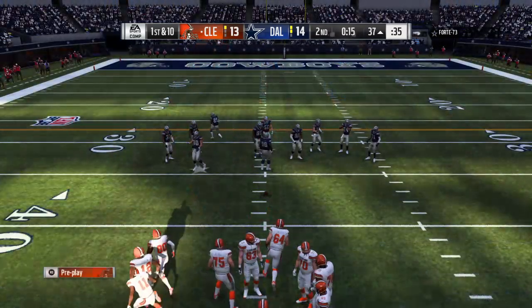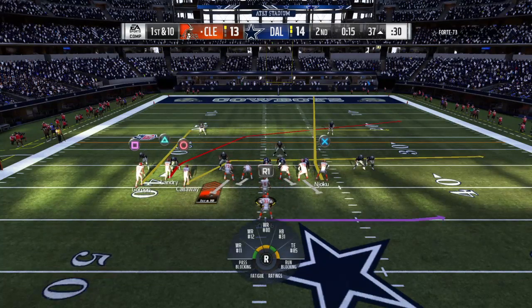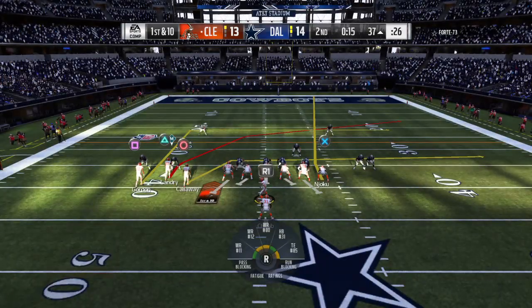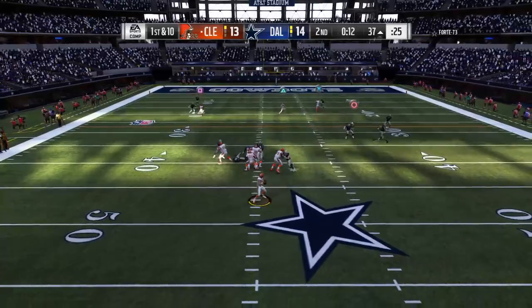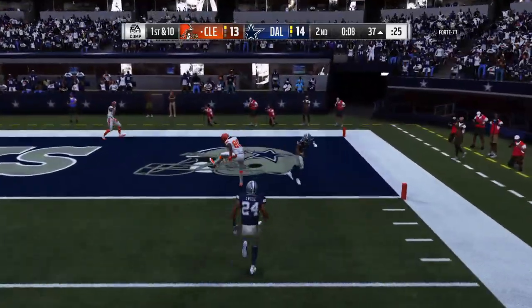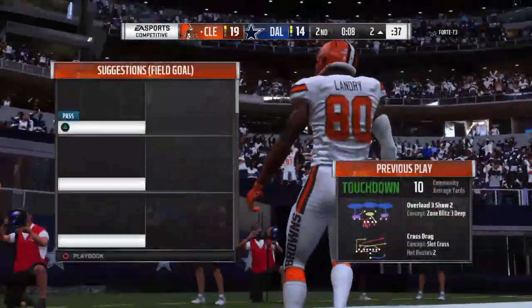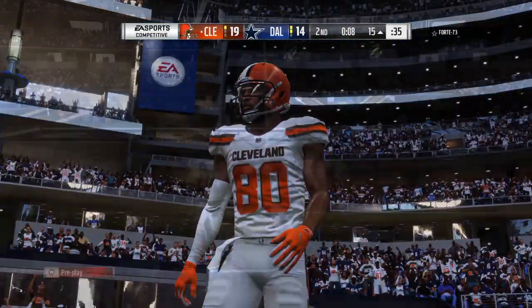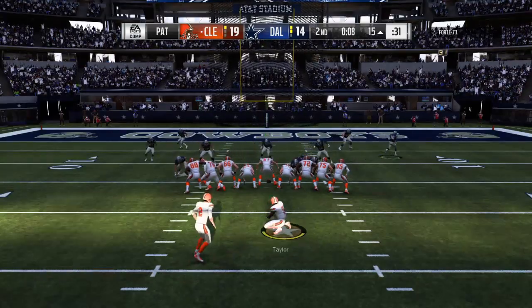Excellent field position. All right, now, lucky 56. Mayfield now looking to throw on 1st down. And he's got his man on the crossing route. That's Landry. And he is into the end zone. Touchdown, Cleveland. Jarvis Landry in the final seconds of the first half. And the Browns are able to cash in for 6.